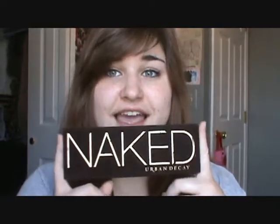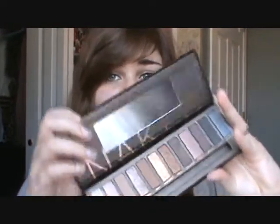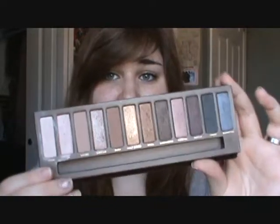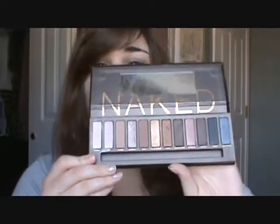First of all, I have two eyeshadow palettes. First one is the Naked palette. Obviously everybody loves this, but it's hard not to love because it's perfect. It's just a perfect blend of neutral eyeshadows, and it's amazing, and it's definitely worth the money, and their eyeshadows are just amazing anyway. So an amazing palette, obviously.